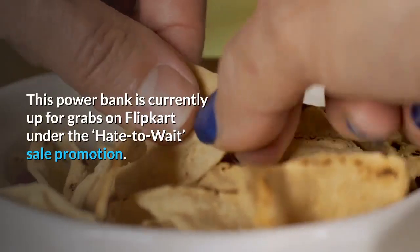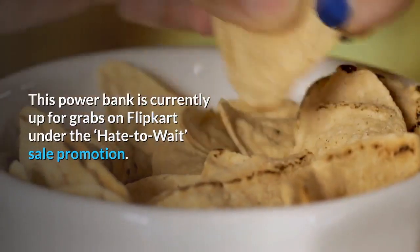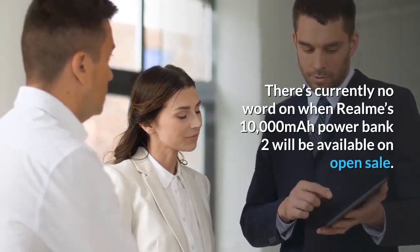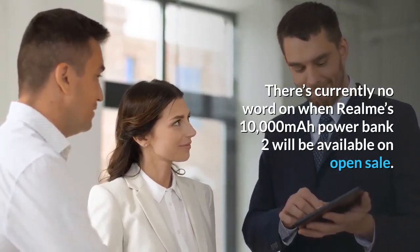This power bank is currently up for grabs on Flipkart under the "Hate to Wait" sale promotion. Head to this link to pick one up yourself. There's currently no word on when Realme's 10,000 mAh Power Bank 2 will be available on open sale.